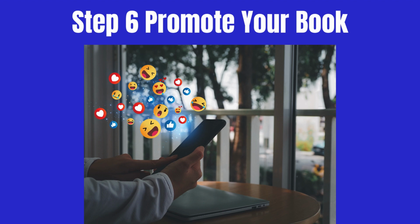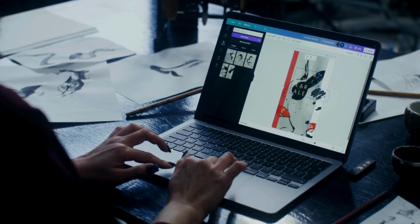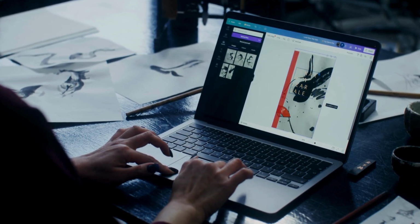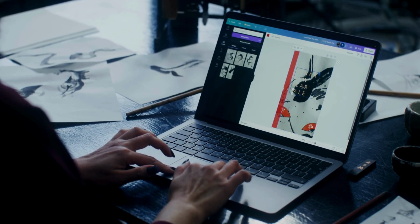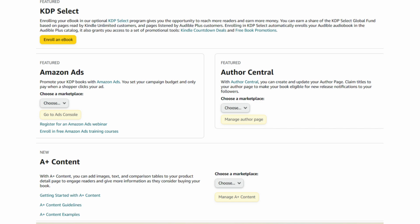Step 6. Learn how to promote a book. Once your book is published, you will need to promote it. You easily do this by one or more of the following. Create an author's page on your Amazon KDP page under Marketing. Then go to Author Central and add your profile and links to your books. The marketing page is also where you can create Amazon ads, add additional content to your book's page, run a price promotion and more.